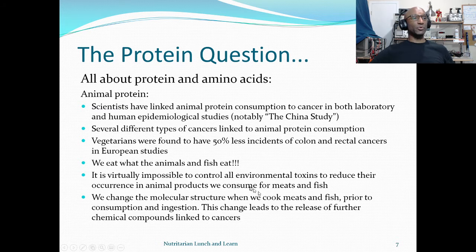So animal protein. Scientists have linked animal protein consumption to cancer in both laboratory and human epidemiological studies, notably the China study. Several different types of cancers linked to animal protein consumption were noted. Vegetarians are found to have 50% less incidence of colon and rectal cancers in European studies.